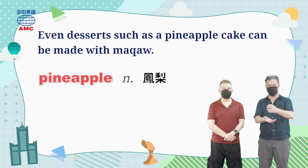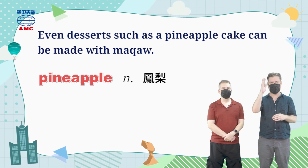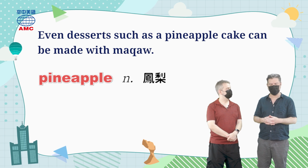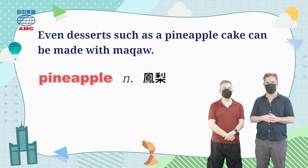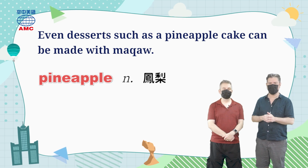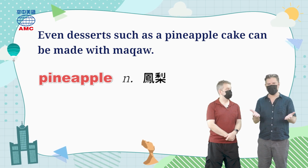They kind of grow on top of a weird plant. They're kind of golden and they have a rough outside and then that green crown they have is actually quite painful. But once you peel it and cut off the top, you get this delicious, sweet yellow fruit that we flavor things with, that we eat on our ice cream or on our shaved ice. It's very popular. And of course, in many regions of Taiwan, pineapple cakes are a local delicacy. People love them. So pineapple, very popular and used in all sorts of cooking, baking, and many other dishes.